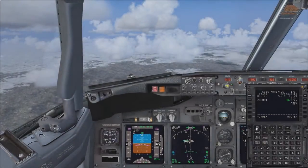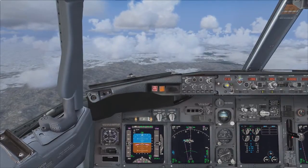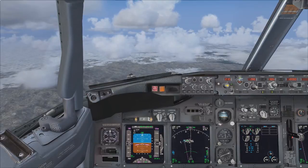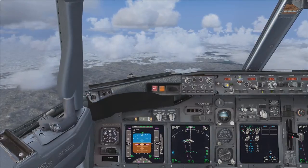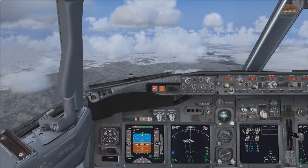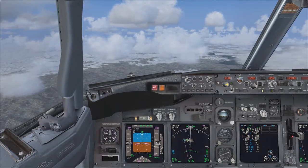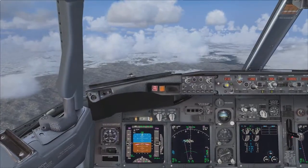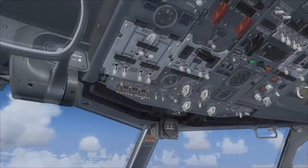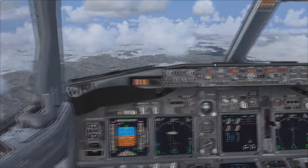Go ahead and get our VREF here. We got flap 30 VREF, 127. We got auto brakes 2, 200 feet on the radar altimeter, so let's go ahead and do the descent checklist. Descent checklist: altimeters and bugs set, cross-checked. VREF 127, V target 132, set, noted. Auto brakes are 2, packs are auto, start switches are continuous, recall is clear. Descent checklist complete.